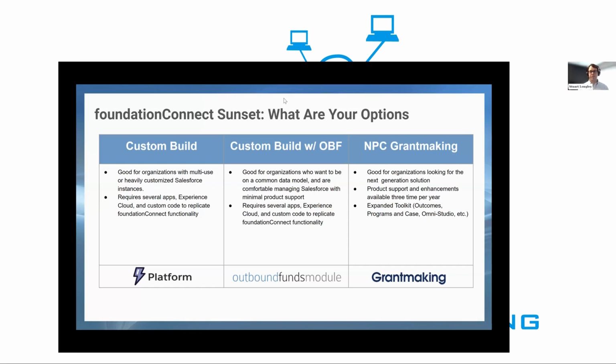And then it also has Omni Studio, as well as some of the other components of nonprofit cloud. Omni Studio, if you haven't played with it, is an incredibly powerful solution, and it can do things like generate documents, build forms, and do some of the things we used to rely on third-party apps for. So it can also help with some cost savings. But those are really your three primary areas for where you can go from Foundation Connect.